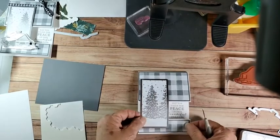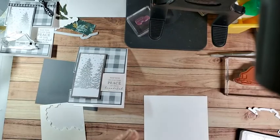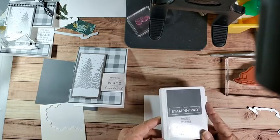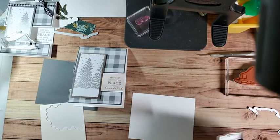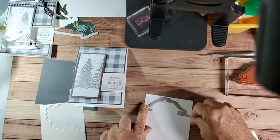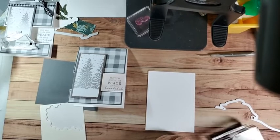Now we need our little cabin. So I have a piece of basic white. And I'm using, this is a great card. It only uses one color, basic gray. Let's see, I think we can, yeah, we don't have to use the long area there.